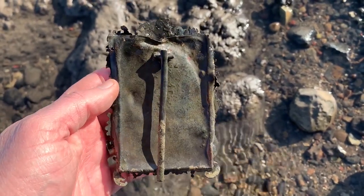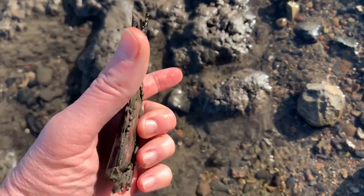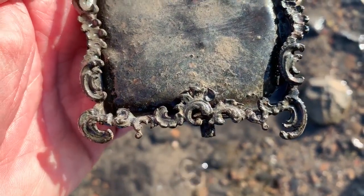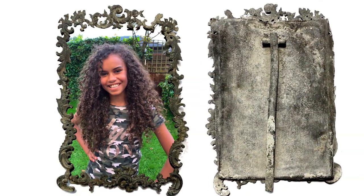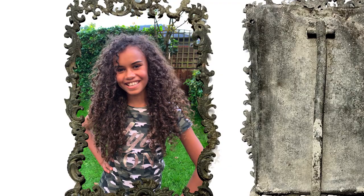Oh, still has a little stand which used to prop up the little picture. But look at all that detail around the edge. It's incredible. I love it. Just wish I had the picture to go with it. This picture frame is still fit for purpose. I was able to slide a photo of my daughter into the frame.